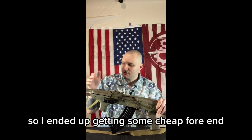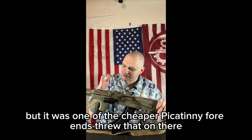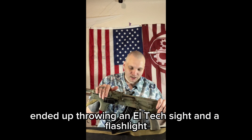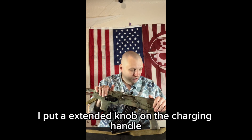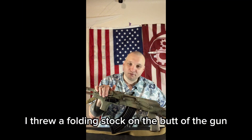So I ended up getting some cheap fore-end. I can't remember, it wasn't NC Star, but it was one of the cheaper Picatinny fore-ends. Threw that on there. Ended up throwing an EOTech sight and a flashlight. I put an extended knob on the charging handle. I threw a folding stock on the butt of the gun.